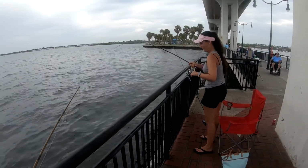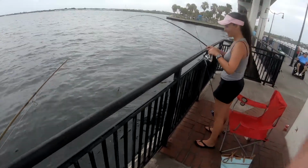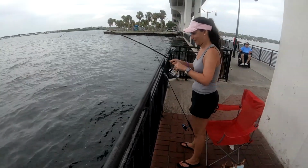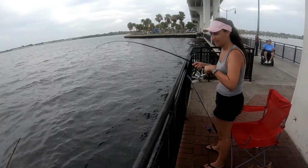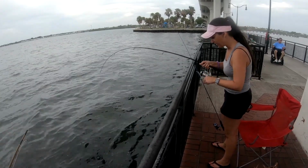Get him, babe. Reel him in. You know what it is. It's bigger than the last one. Get him. Hit him, babe. Hopefully it's a good catfish. I'll use him as bait. I think it is. It feels like a catfish. Oh no, it's an ugly fish.